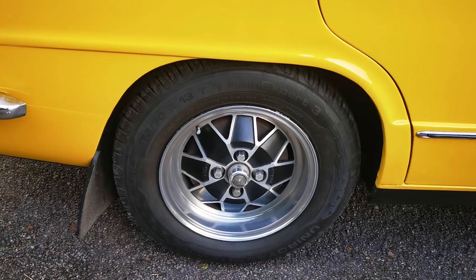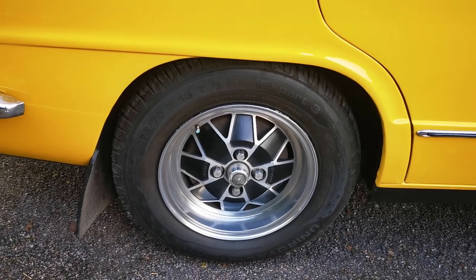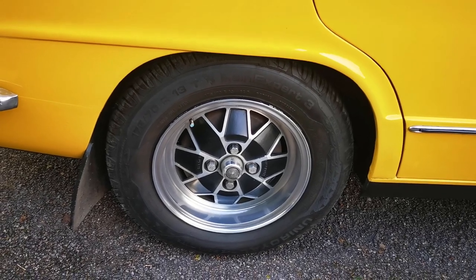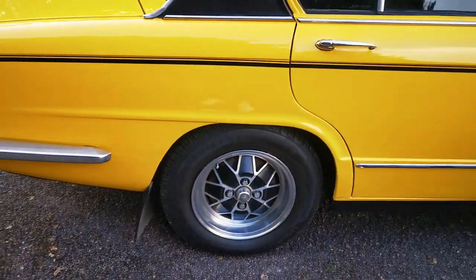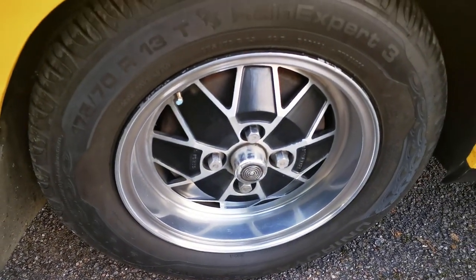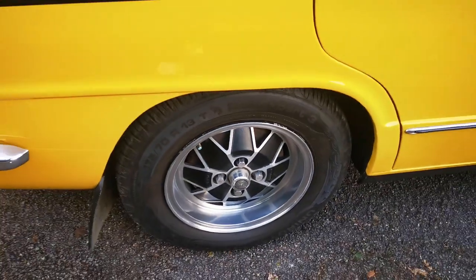I also believe this Sprint was the first production car to have alloy wheels as standard. And I'll tell you what, they weigh nothing. You pick one of these wheels up, there's no weight to them whatsoever. Even the nuts are alloy, and they have no weight to them either. Nice wheels there, when they're all polished up.